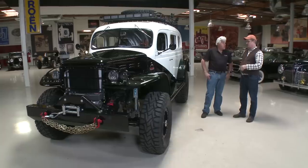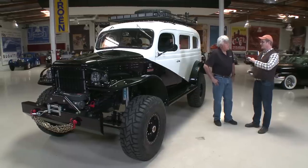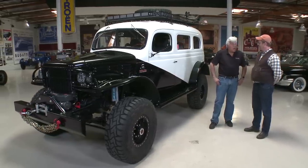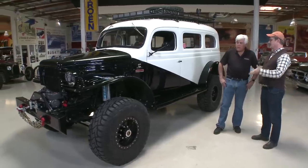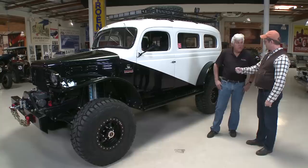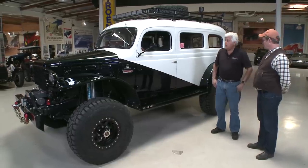Right. And so this build was all about simplicity, even down to, rather than using fuses, we use resettable circuit breakers. The diesel engine only has one wire that goes to it, which is to shut it off. Really? Yeah. So very, very simple. We turn the power down so it never overheats. We set a governor at 2200 RPM so you can't short shift it and cause problems. It's just designed to go 24 hours a day.